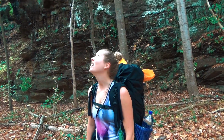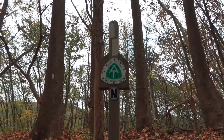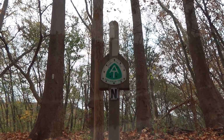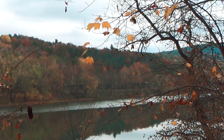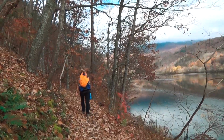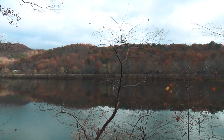These leaves coming down are cool though. Yeah, sounds like it's raining. I love it. Look at it. I know. There's the end. Finally see the end. This trail's been going on forever.